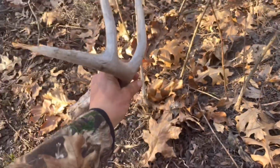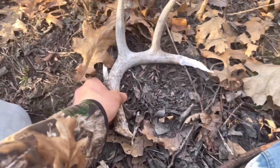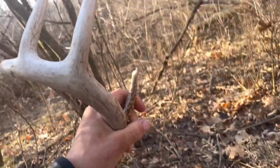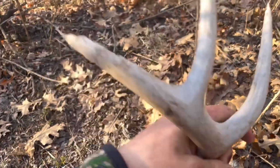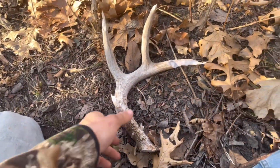Yeah, another one all chewed up. Not nearly as bad, but still pretty bad as the other one I found yesterday morning. It's supposed to get up to almost 80 degrees today. Really windy too, so pretty nice out.